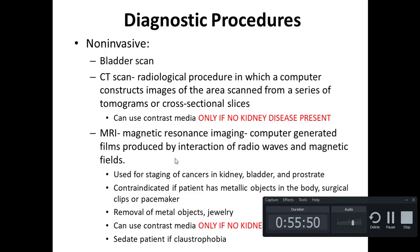Another thing we need to know about contrast dye is if they're diabetic and they're taking metformin. There is a huge interaction with it. The metformin needs to be held before they get the contrast dye, and it needs to be held for 48 hours after they've received the dye, because their kidneys need to excrete it. We need to give them at least 48 hours.